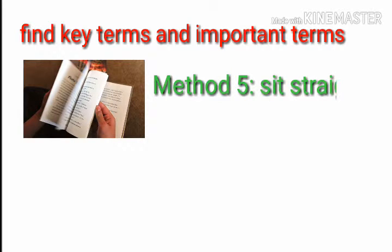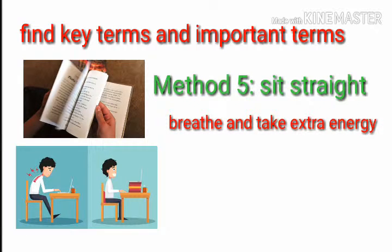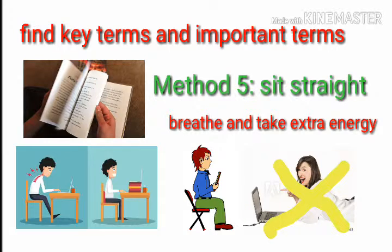Method number 5. Sit up straight. When you slouch, your body has to work harder to breathe, taking up extra energy. Use good posture when you read so that all of your energy can go towards reading faster. Don't ever try to study lying down. It could put you to sleep.